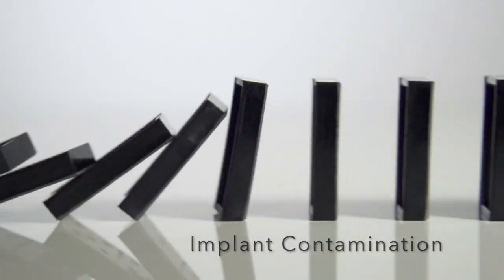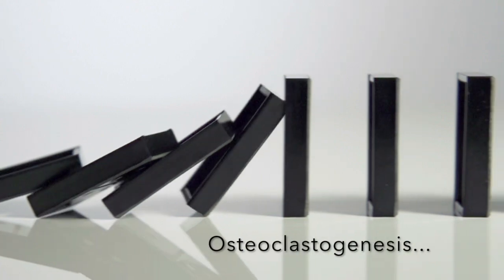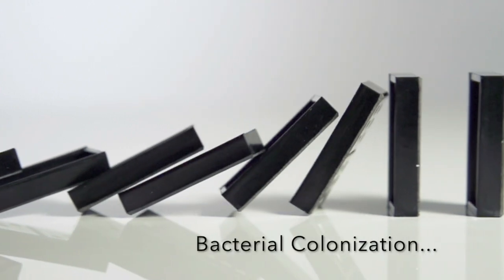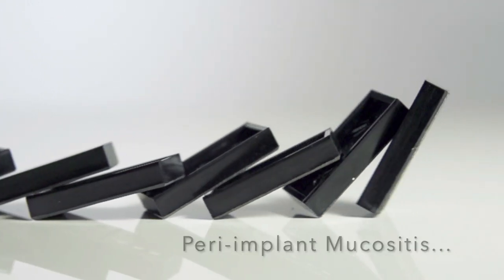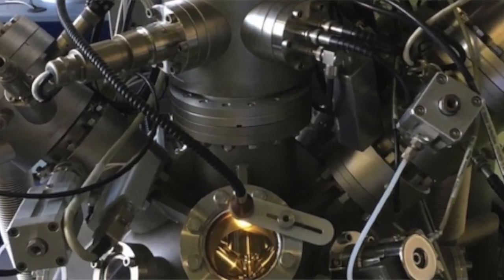What about biology? These contaminants on sterile packaged implants, especially organic particles, can cause an uncontrolled foreign body reaction, resulting in osteoclastogenesis, an increase of osteoclast cells that mediate bone loss, and thus leaving rough areas of the implant surface exposed to bacterial colonization. Additional analysis of these organic contaminants using time-of-flight secondary ion mass spectrometry, TOF-SIMS, revealed thermoplastic materials, synthetic polymers, polysiloxanes, and even dodecyl benzene sulfonic acid.